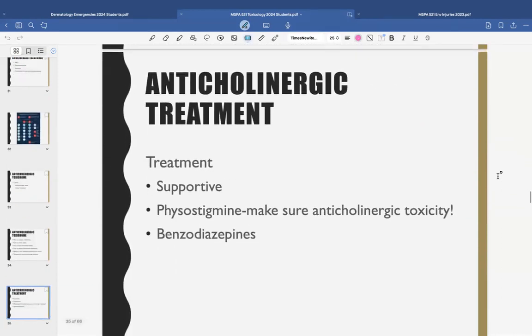So again, supportive treatment as much as possible. Give them some physostigmine once you're certain it's anticholinergic. High risk of seizures, so you might need benzos to treat the seizures. Physostigmine only works if it's anticholinergic toxicity. Is that the high risk of seizures, or just the anticholinergic toxidrome? I believe it's both. Sure, the physostigmine, but we also want to give them benzos. Thanks.